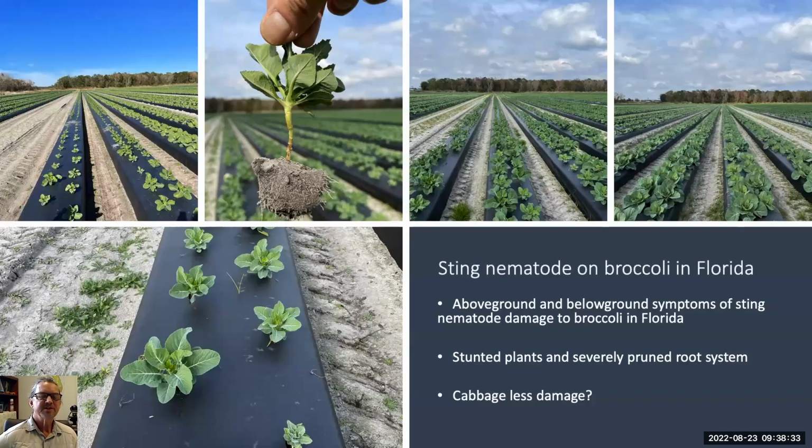This is some damage from sting nematode nearby. This is an organic farm here in Wimauma, growing broccoli and cabbage from a few years ago. Again, you can see the stunted plants here on plastic on the left. These plugs, broccoli plants, they never put out any roots. As soon as they put out roots, the sting nematodes will attack them and they just stop growing. So the plants pretty much never grow.